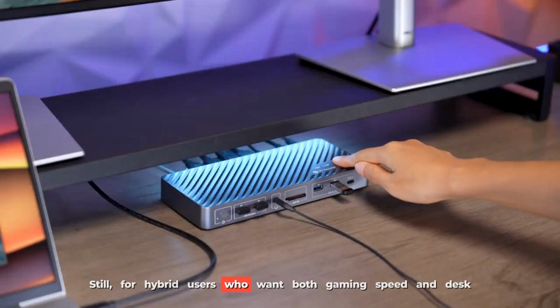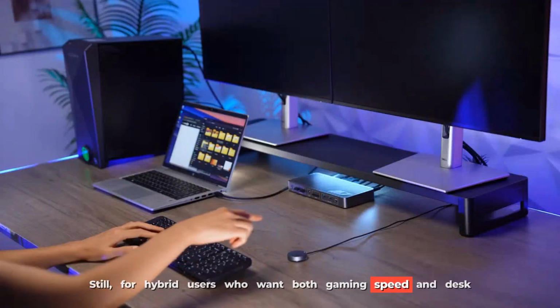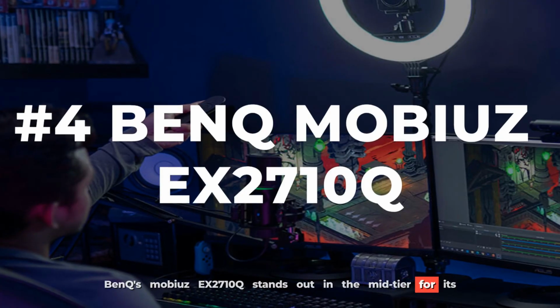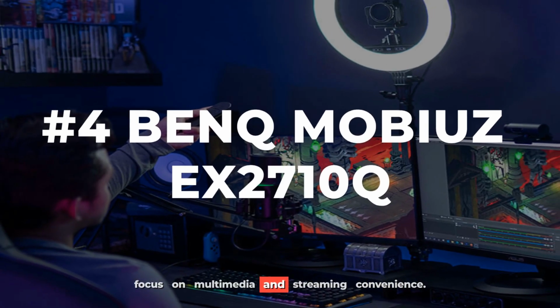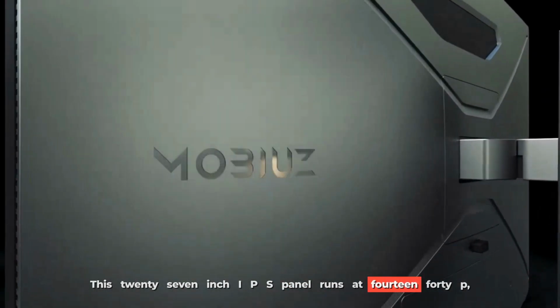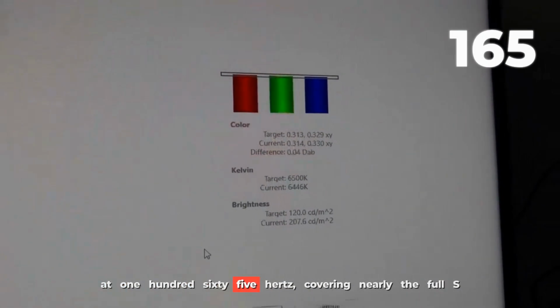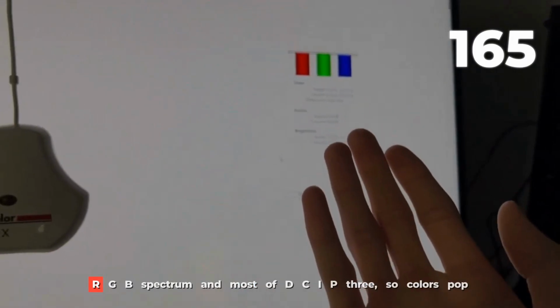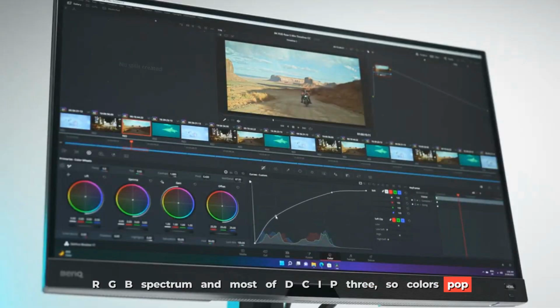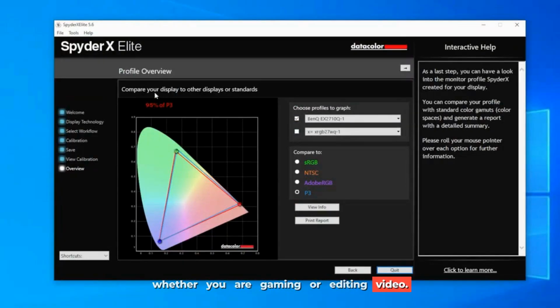Still, for hybrid users who want both gaming speed and desk-friendly features, the M27Q delivers more flexibility than most in its class. BenQ's Mobius X2710Q stands out in the mid-tier for its focus on multimedia and streaming convenience. This 27-inch IPS panel runs at 1440p at 165 Hz, covering nearly the full sRGB spectrum and most of DCI-P3, so colors pop whether you are gaming or editing video.